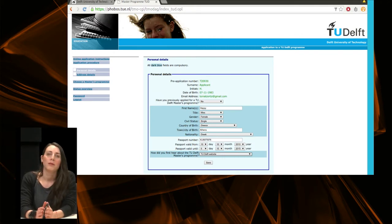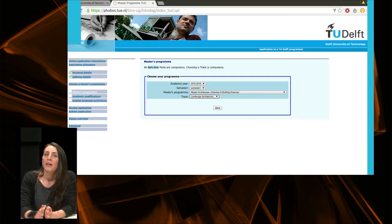In case you make a mistake in the fields surname, initials, and date of birth, just please note that you cannot make any changes and you do not need to create a new account. We will make the necessary changes once we start reviewing your uploaded documents. So after completing your personal details, you will need to fill in your academic details, starting from the master you want to apply for. You can apply only for one TU Delft master per year.